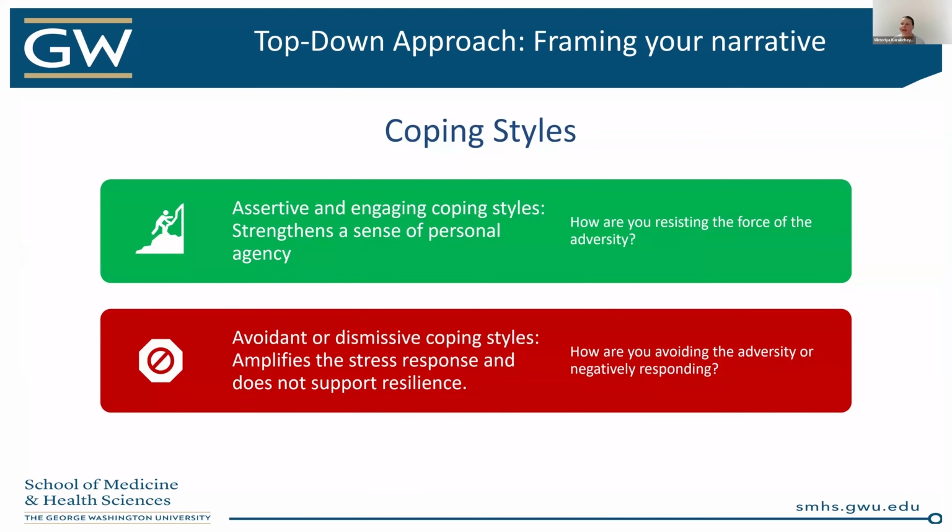Now, we've talked a lot about body-mind modalities, so it's kind of a bottom-up approach. Now we're going to talk a little bit about the top-down approach. And this is about how we think about stress, right? It's how you frame your narrative about stress and what you're experiencing.